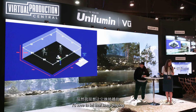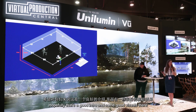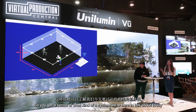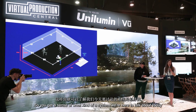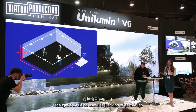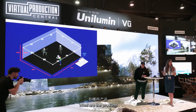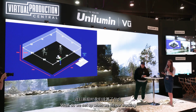Fun. I'd love to let that keep playing, but I will move on for the sake of time. Hopefully that's a good intro and some good visuals there, so you get a sense of what kind of a system we're here to talk about today. Especially if you haven't seen one of these systems in action, I thought it would be useful to just go through a little bit about what is a Vicon system, what are the products, what do we set up when we do our tracking.